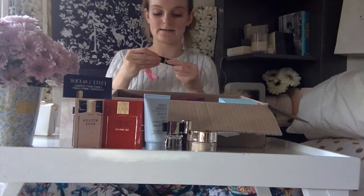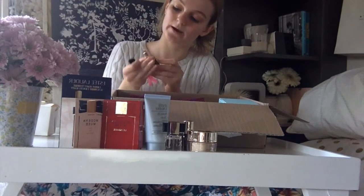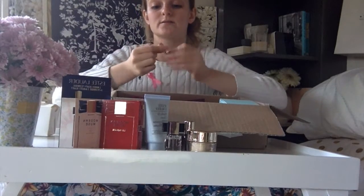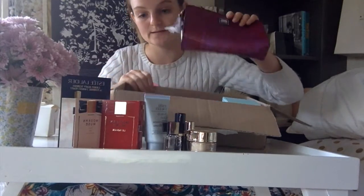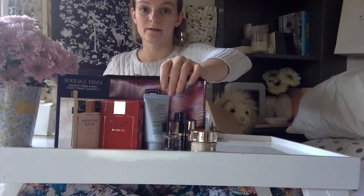And the lipstick. What colour? So this lipstick is Candy Shimmer, which is actually a really perfect colour for me because I like it natural but pink, not too bright. So that's perfect. That is a really perfect colour. Awesome. And then obviously the bag as well. Alright, so now on to what I actually bought.